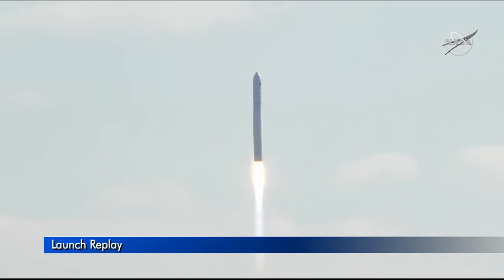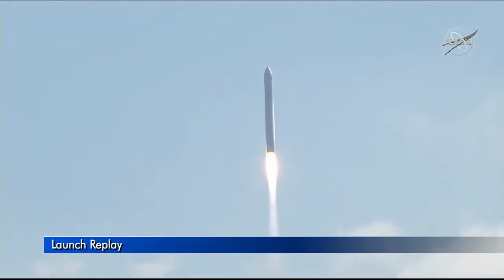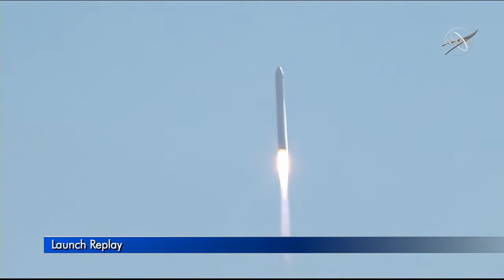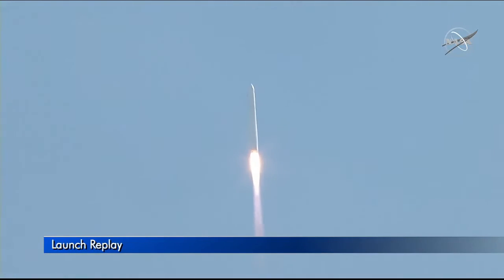But then, as always, these Cygnus flights are very important to us because they bring up a lot of crew supplies as well. They are a workhorse when it comes to making sure that we keep our crews sustained on orbit with the different consumables that they need. So, again, a very important flight for us, and we're glad to see it off the ground and on the way to station.